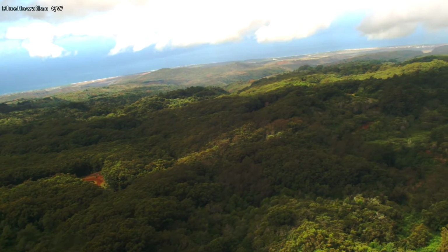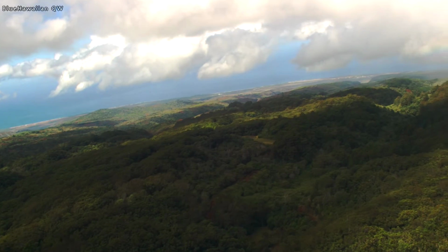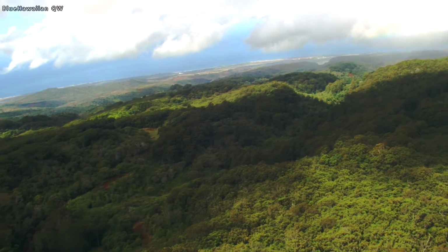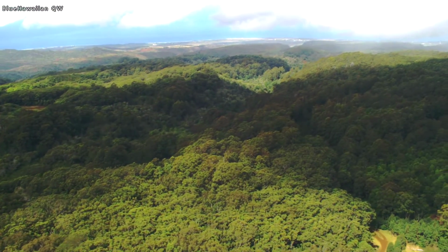It's actually where the road ends on the western side of the island. There's a Navy base over there called the Pacific Missile Range. And they train U.S. Navy submarine crews. And they also test rockets and things like that from time to time, torpedoes.